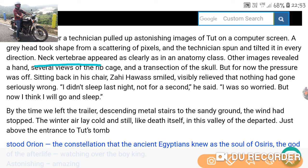Neck vertebrae appeared, as clearly as in an anatomy class. Other images revealed a hand, several views of the rib cage, and a transection of the skull. But for now, the pressure was off. Sitting back in his chair, Zahi Hawass smiled, visibly relieved that nothing had gone seriously wrong. "I didn't sleep last night, not for a second," he said. "I was so worried, but now I think I will go to sleep."